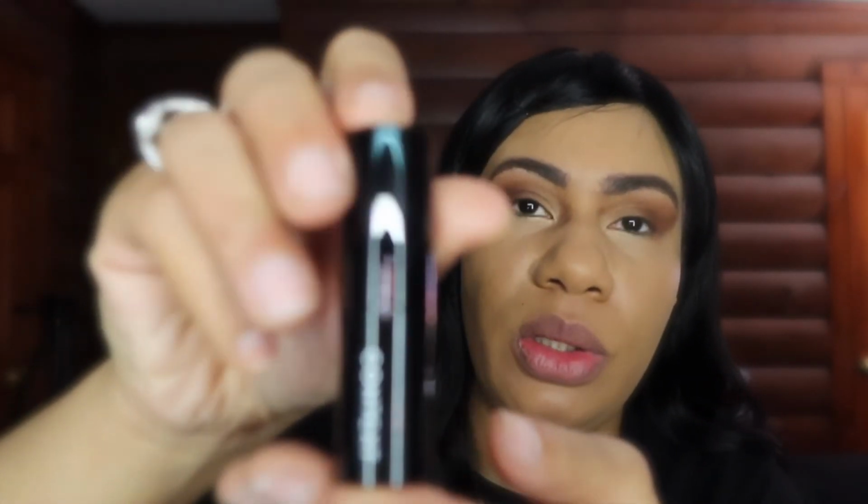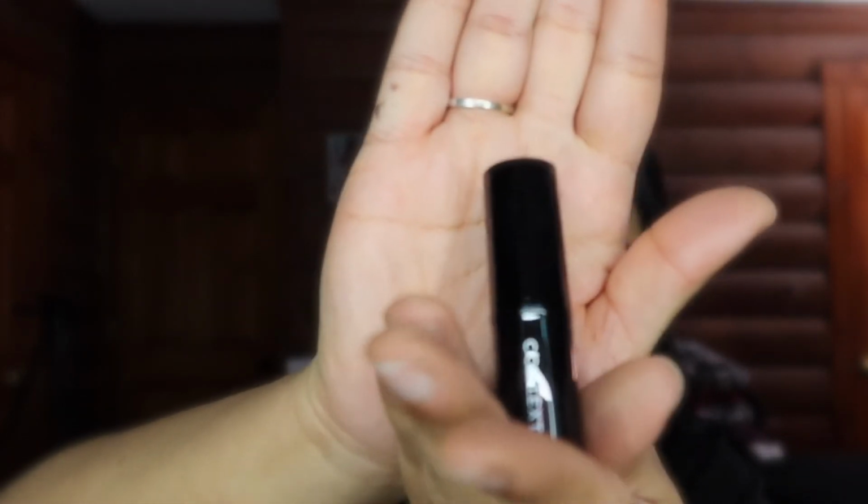So this is what it looked like. It doesn't tell you what color it is. Can you see that? I like the simple black and white packaging. It looks good. Let's see what color this is. So this is how it looks. Let me just get myself out of here. You see that? Let's see what color it is. Yeah, it's a very neutral color.